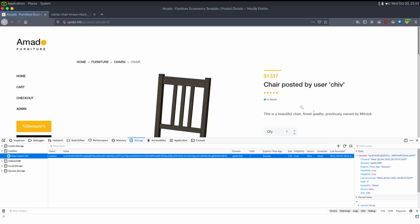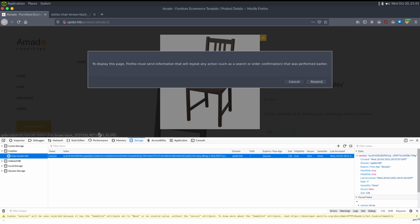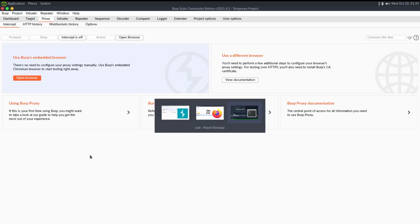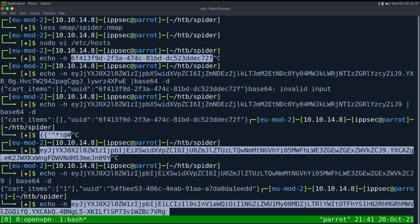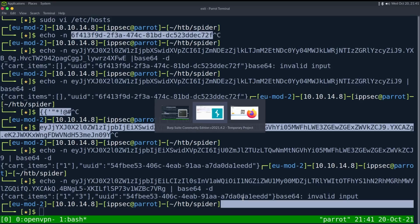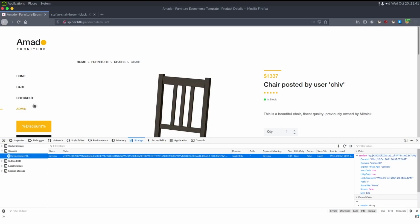Let's do item 3 as well. So now I have 2 items in my cart. Do we have it going to 2? Yeah, so 1 and 3. So that's how it adds items to the cart. Just again, playing around with how the application looks.